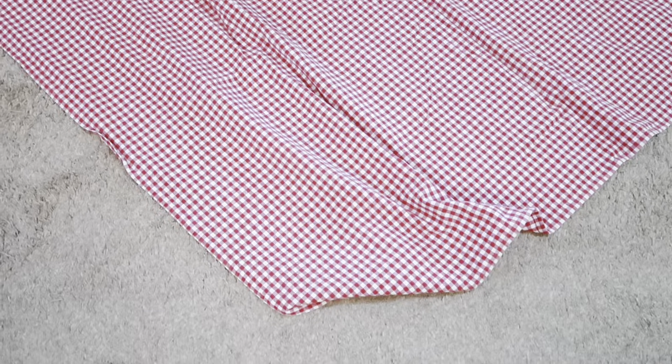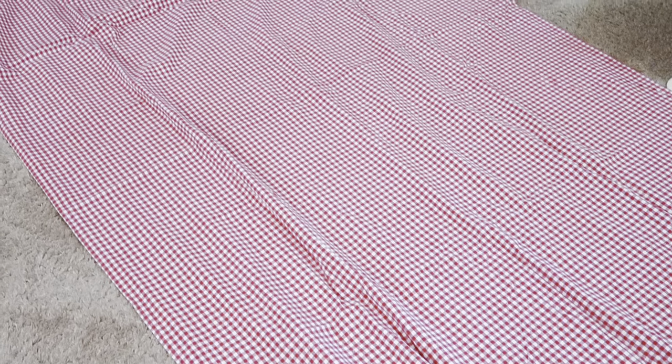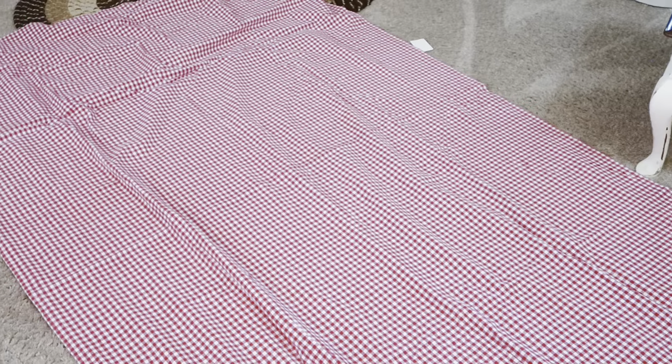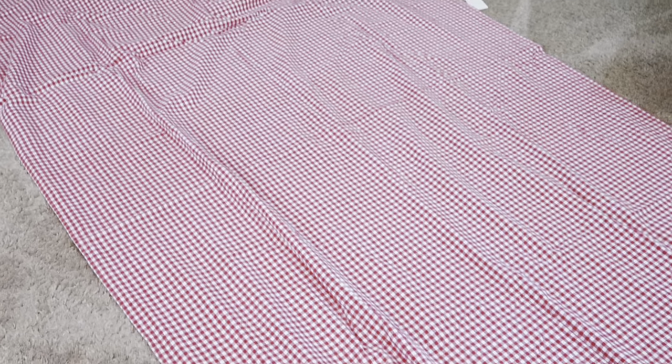Here it is all laid out in my living room, and sadly I don't think it's wide enough for a shower curtain in my guest bathroom. I just don't think it's going to be wide enough. So I may have to use this on the end of maybe the guest bed or even my bed. I don't know. I will figure it out.